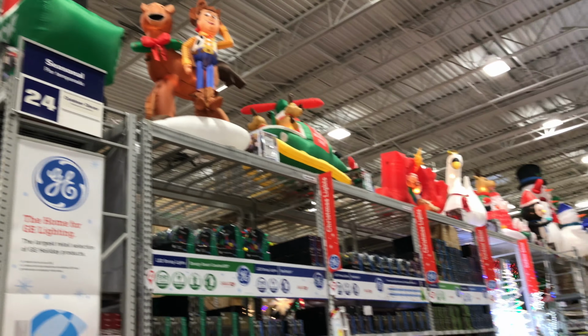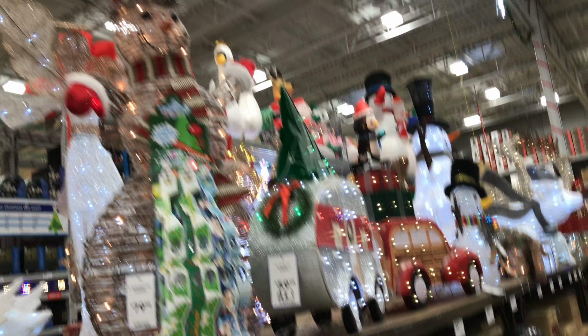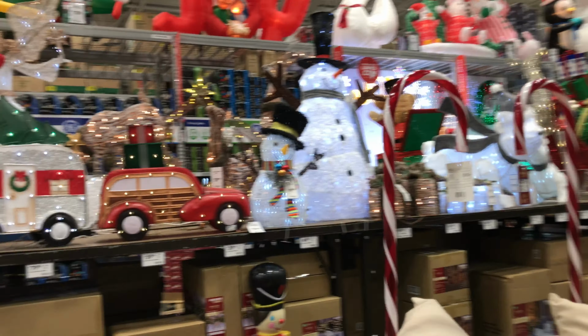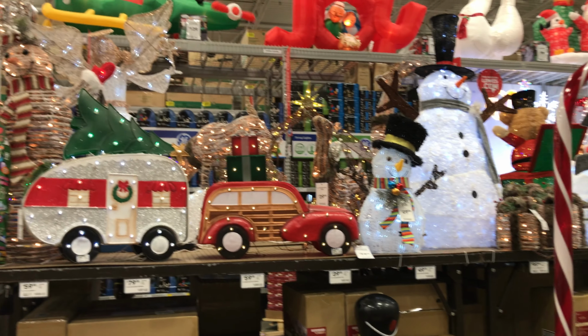Stockings and then some lights. This thing, different candy cane snow baubles. Okay, so that snowman I saw online like for the $50. It's not that bad, but I got a reindeer that looked really cute. Oh, those presents are interesting though.